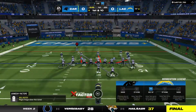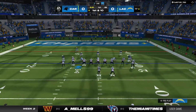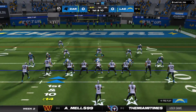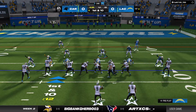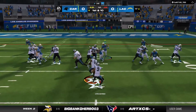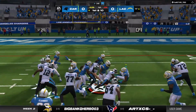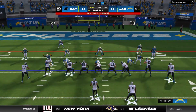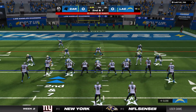Ready, set! And they'll send the tight end in motion here. On 1st and 10, it's Sanders. And he'll take it from the 18 to the 15. A gain of 3. 2nd and 7.